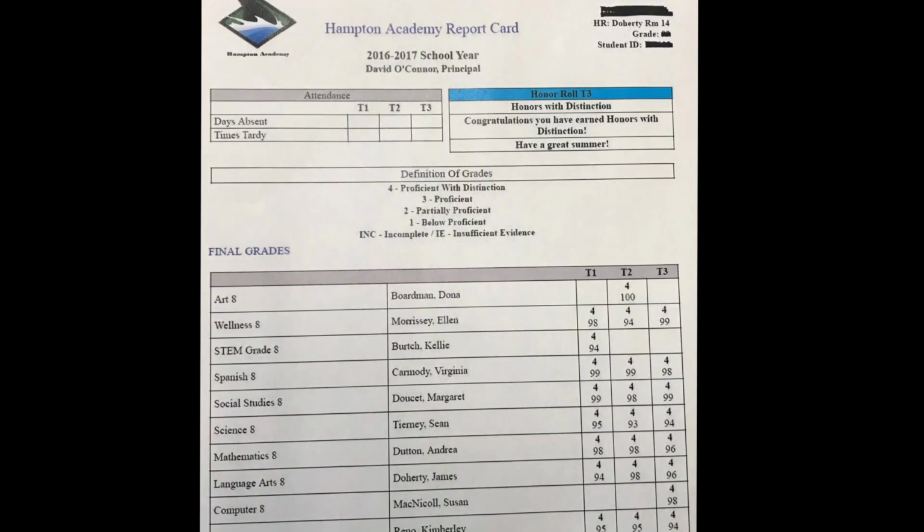For example, on a traditional report card that we've used, your child will receive one average grade for the entire trimester in a subject area. Let's take math. That might be a percent with a number, 4, 3, 2, 1. It gave you a little bit of information about where your child was overall mathematically, but not specific to the individual strengths and or weaknesses. On our new report card, mathematics is broken down into strands or areas of concentration.